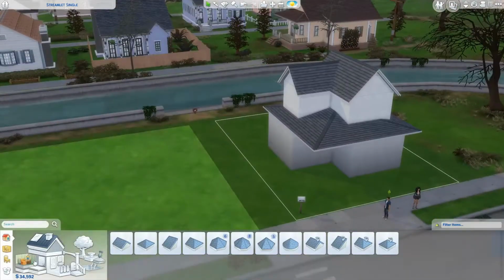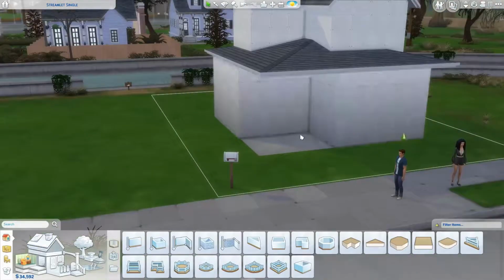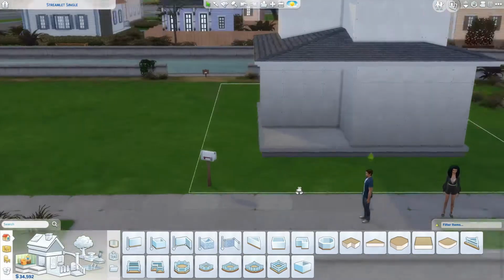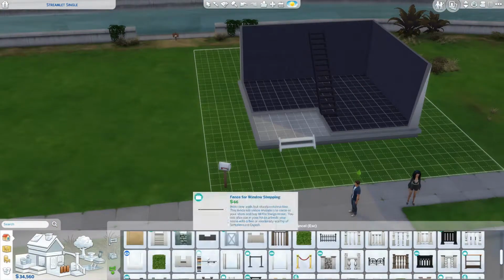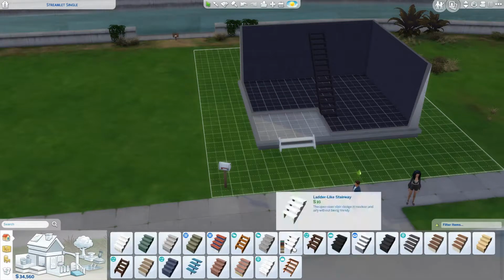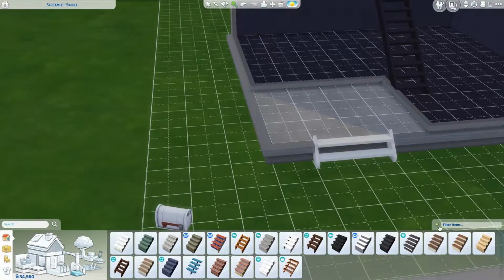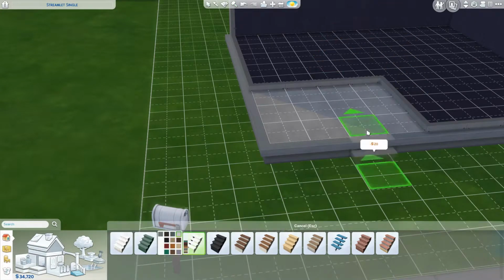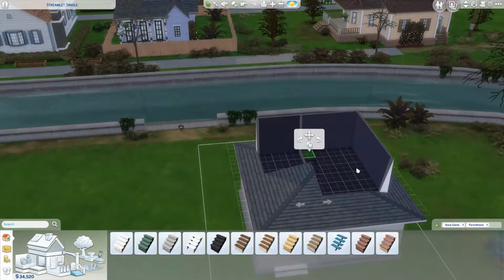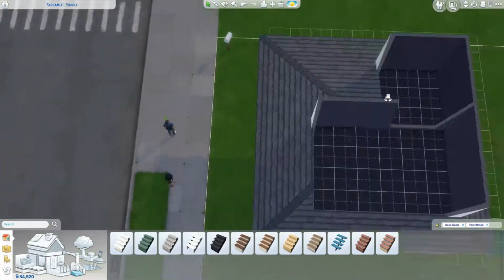I wanted the house to be cute, but stylish and also not too expensive. So it comes in under 50,000 simoleons. I think it's somewhere around the 43 to 45 mark. And it only has one bedroom and one bathroom, but there is room for a little bit of expansion.